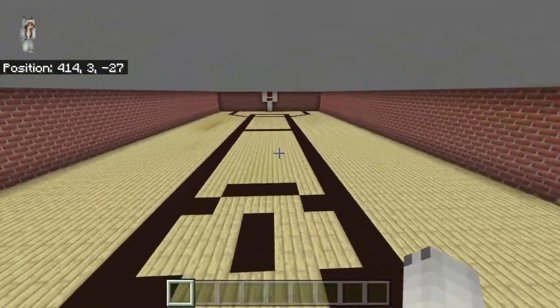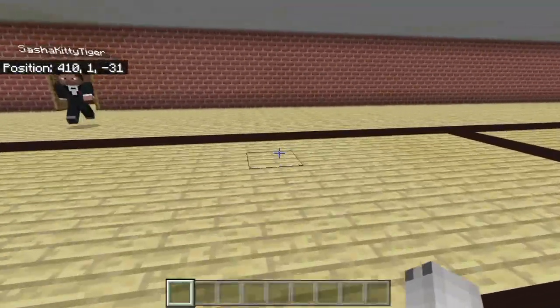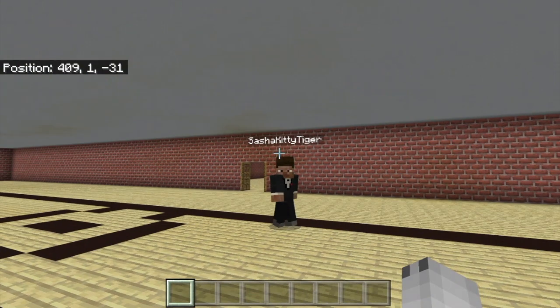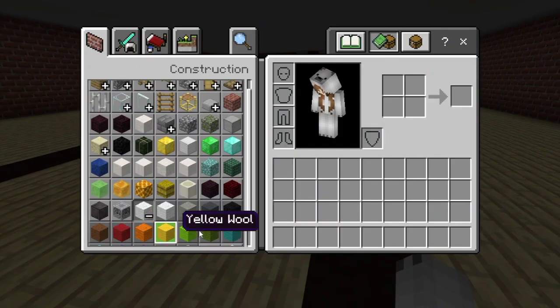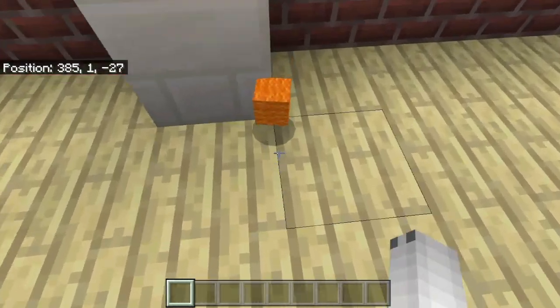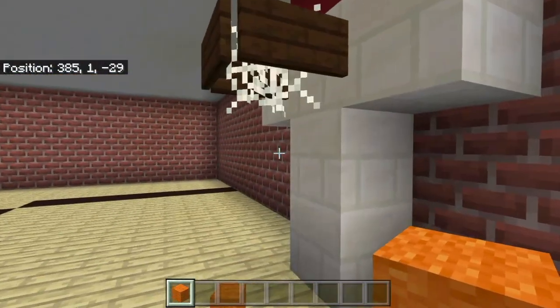Showing off! But fun story, Jocelyn was trying to show me her car, and so she dropped the item right when I broke a block, the exact moment. It made me so mad. Should we play some basketball? Dribble, dribble, dribble. I missed. Boom. Period, Jocelyn.